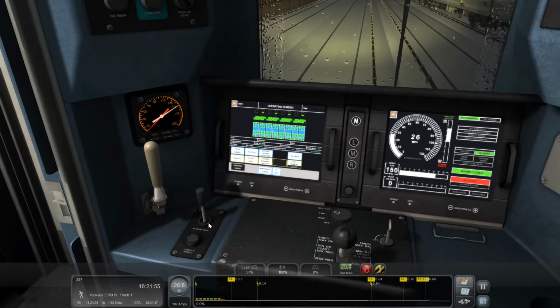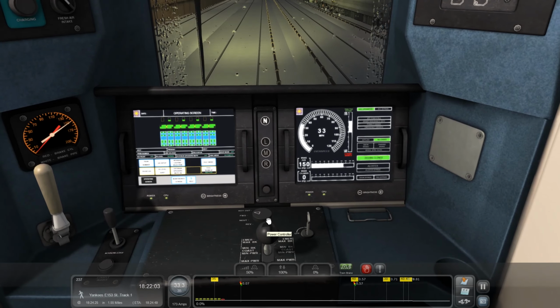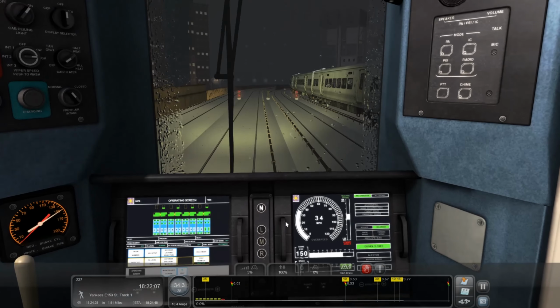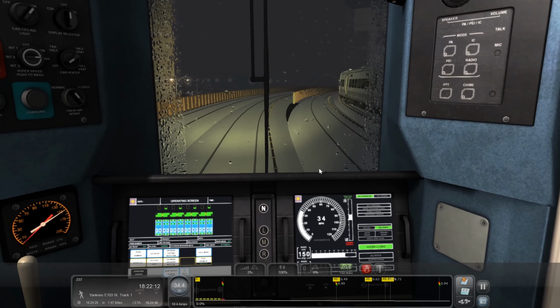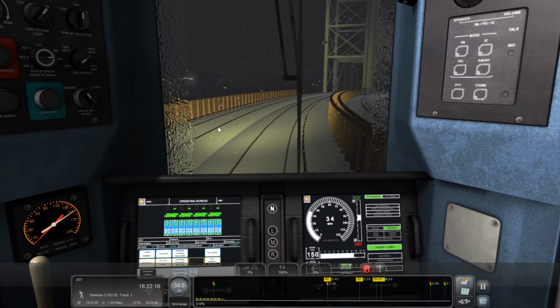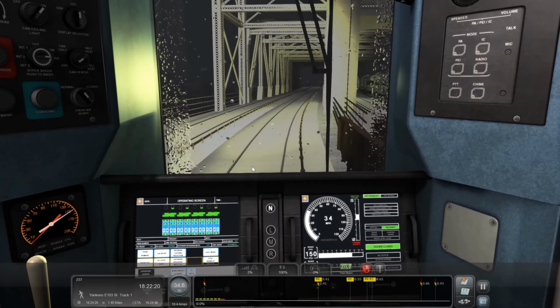You got that 35 coming up. 40, 30, 40, 45. We'll start knocking down the throttle here a lot. Yeah, so he's going opposite. So that makes more sense. Inbound, outbound for us. Inbound, outbound for them. That actually makes a lot of sense.